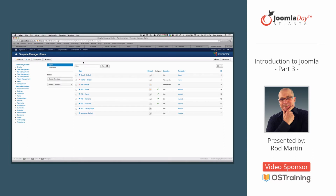Yes, caching is available in Joomla. It's right in global configuration. There's a plugin for it. And we've got a tutorial on that somewhere, I think. But honestly, it's just a matter of turning the cache on and saying how much you want to cache. A lot of templates are even coming with caching tools now as well.